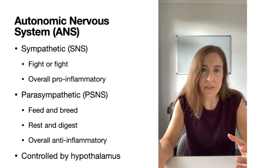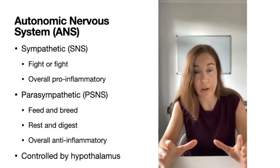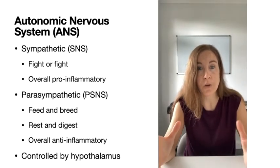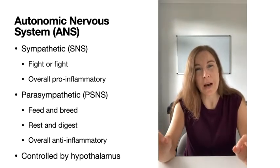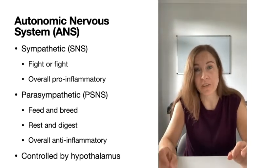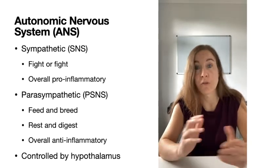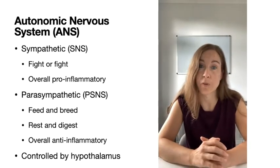The sympathetic nervous system should be active for short periods of time in response to a stressor. Could be a physical, could be a mental stressor. However, it was designed originally more for physical stressors than mental stressors. Just our lifestyles probably have evolved more for it to be a mental set-off as opposed to a physical one now.